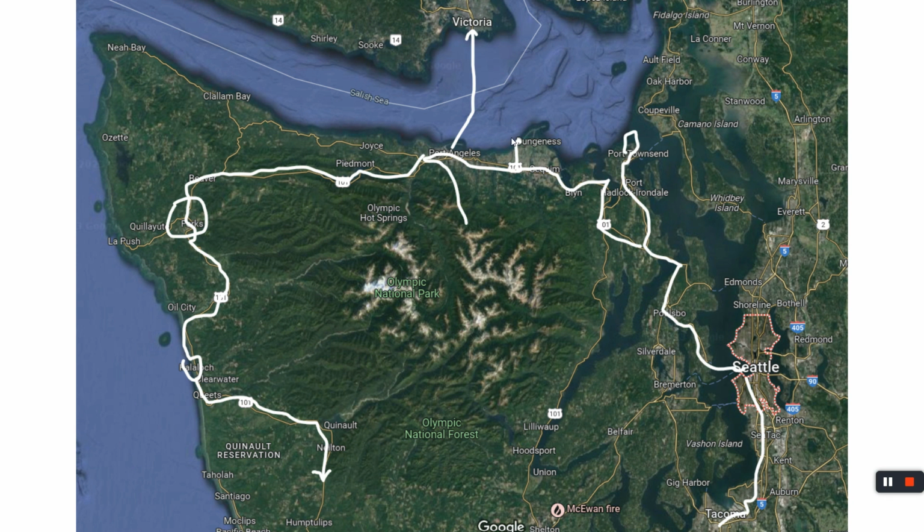Otherwise, you go up a little bit further, and here's the thing called the Dungeness Spit. It says Dungeness here, and then here is the Spit. We'll show you what that looks like. That's part of the Washington State Park System. Very cool. Go a little bit further on the 101 here, west towards Port Angeles. You've got a couple different cool things to do. You can take a ferry. I don't believe foot ferries are in operation right now.